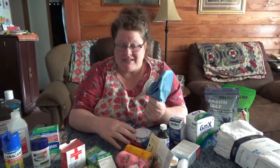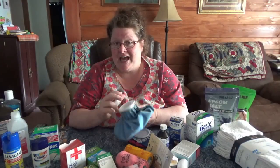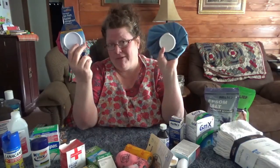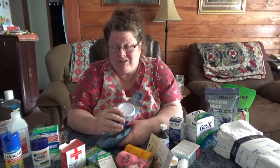These are inexpensive, and you just take the cap off, put the ice inside of it, and put the cap back on it, and you've got an ice bag. Same with this one. This is just a little bitty one. And this was $1 at the Dollar Tree. I probably got this one at Walmart or some other place. But these are $1 at the Dollar Tree, or maybe $1.25 by now. I haven't been there in a long, long time.